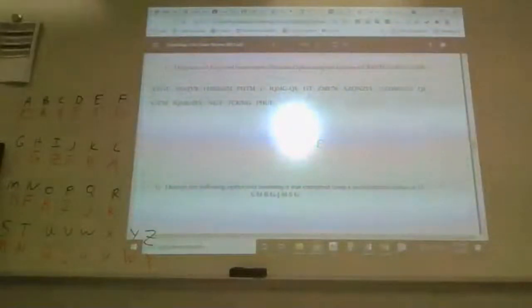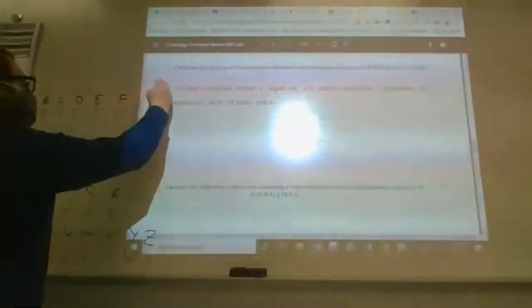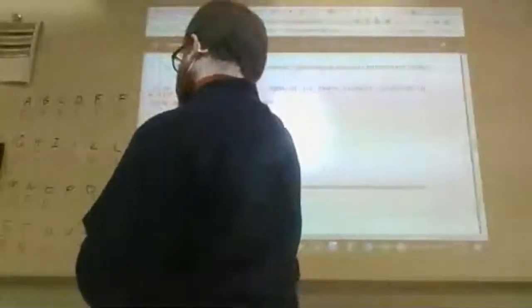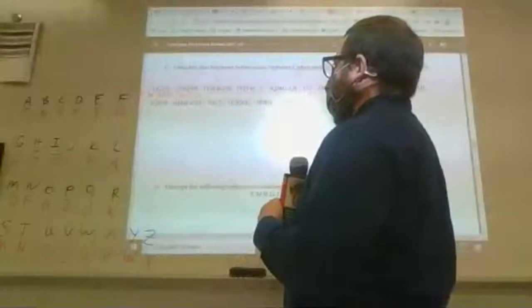So if I'm going to decipher this, I would have to go one-to-one with this. Since we're deciphering, we're going to go red to black. I believe the first word is "when." When. C, H, U, C. When Chuck. Okay, that's weird.